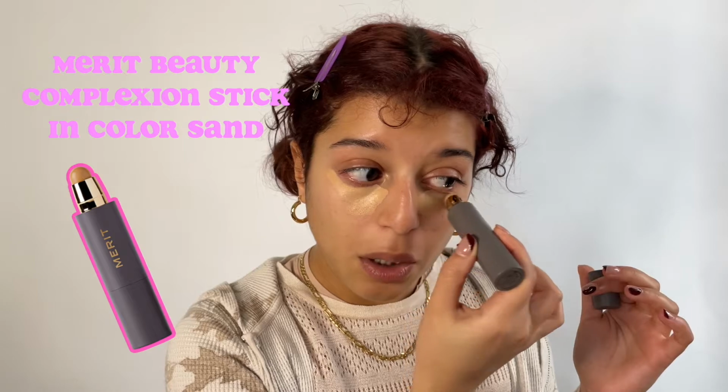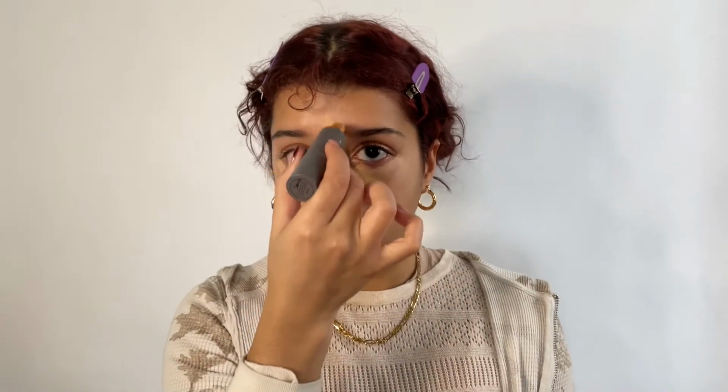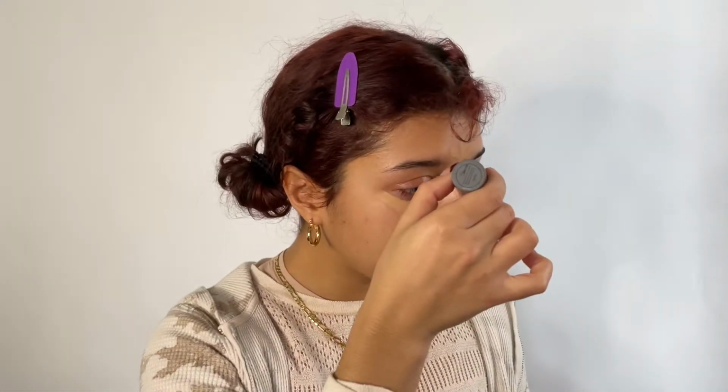And I'm just gonna go right in under my eye, and maybe a little bit on my forehead, down my nose. I'm just gonna use this little compact brush to blend it all in.